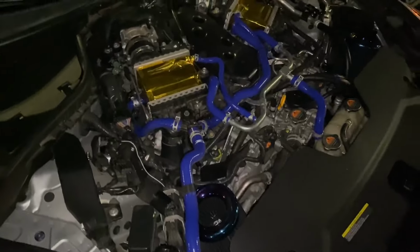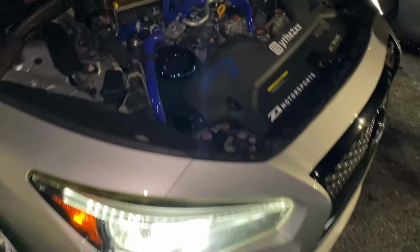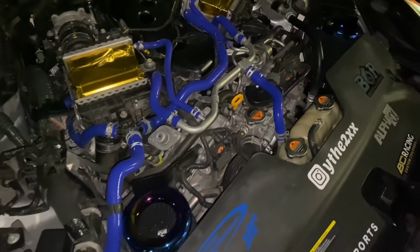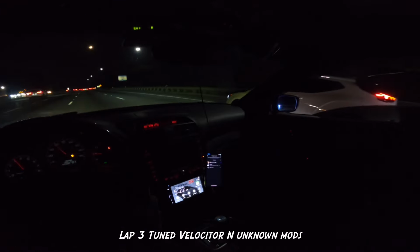Look at that, guys. That joint's clean, man. Look at this one. Carbon fiber.